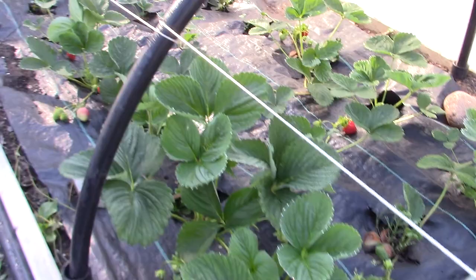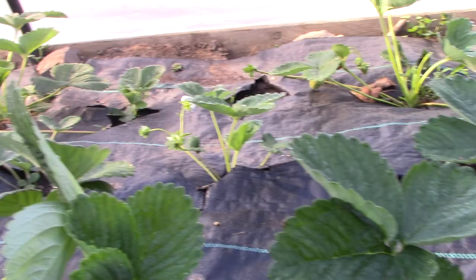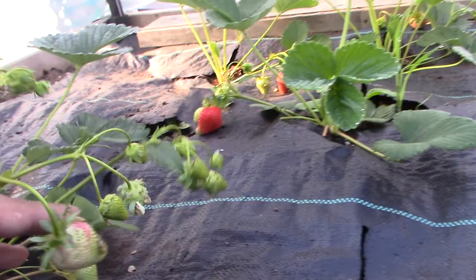And these plants are on their first year. So these are all runners that were transplanted from the other bed. So next year, that first bed of plants will come out, and we will collect runners from this bed to start the next patch. But everything doing quite well. You do have to come through again, an ongoing job, snip out the runners, but lots of strawberries this year.